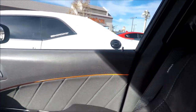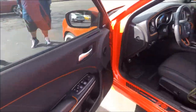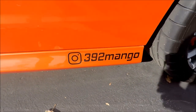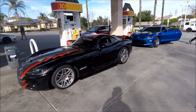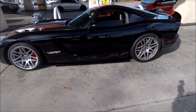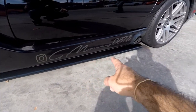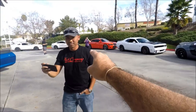Look at that. See the doors right here. Man, looks really good. How do you guys know? You guys met one of them? Well, I met David, go check him out on Instagram. 392 Mango. Check him out. Hey, look, he changed the letters. Yes, I did. Look at that. G Money 0878. Yeah. Follow him on Instagram.